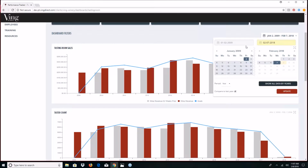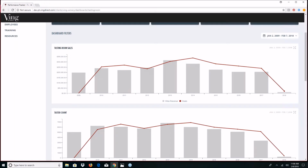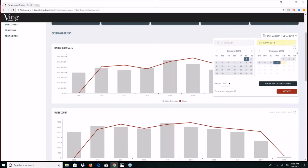And then just don't forget to go back in and change the dates if you want to take that off. You'll also notice the compare to last year gives you an option to click on or off of that. So right now we have it on, and if I take it off and update, then it takes the previous year's data away.